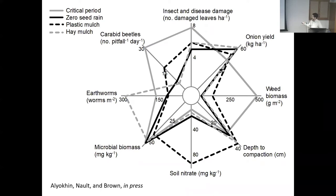Some of that weed biomass may have affected yield. And would definitely make things tricky in the future with all the weed seeds that were produced under this strategy. Black plastic mulch in the dark dotted line had some positive effects on soil quality, but it also had decreased soil microbial biomass, which is an indicator of soil health.